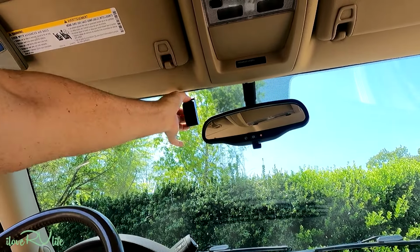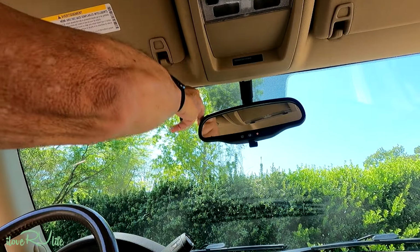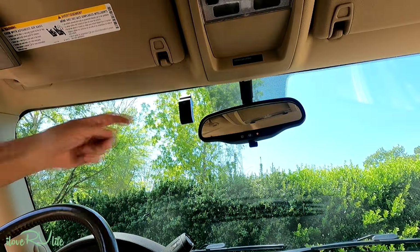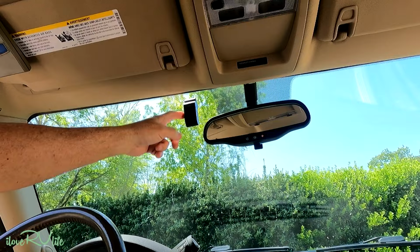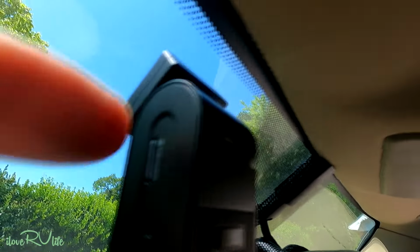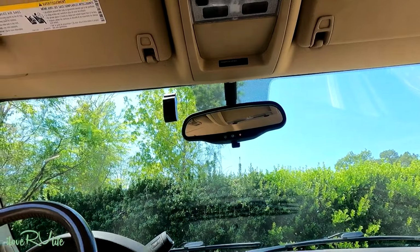All right, that's stuck. That's good and stuck. And then in a minute, we'll adjust this. You can move it back and forth. It's good and stiff. Over in the side here is where the SD card goes in. I'll show you. I don't know if you can make it out, probably can't. Right there's the SD card. I've already mounted that. All right, let's run some wires.